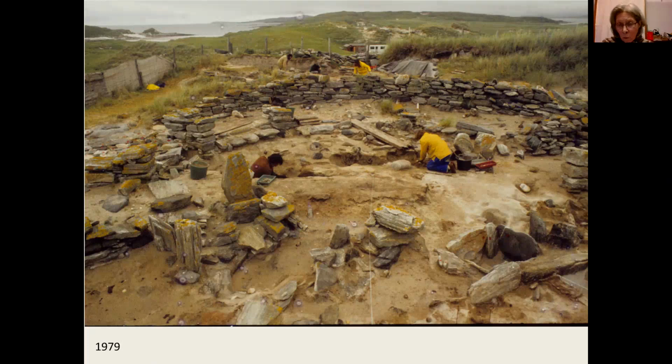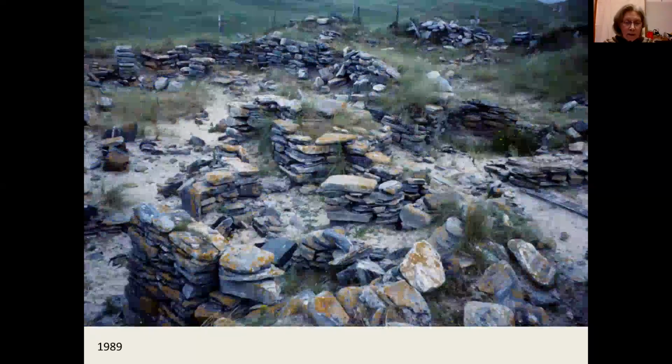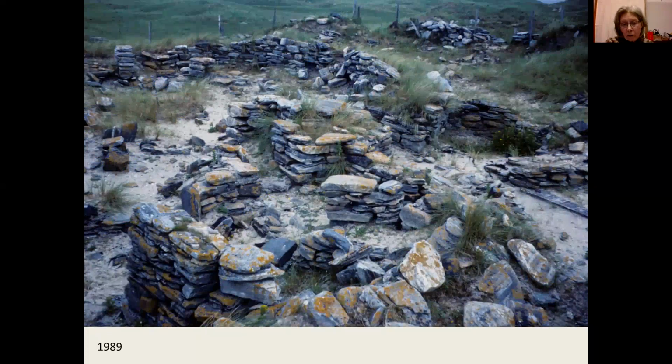There was some specialist analysis of the finds and samples, especially that of animal bones. And we know from these sites that there were young cattle buried in the ground, in the floors of these buildings, as a sort of ritual before whatever activities took place in the buildings happened. So that's 1979. By another 10 years later, this is how I think the largest of the wheelhouses was left, and that's probably more or less the picture today.